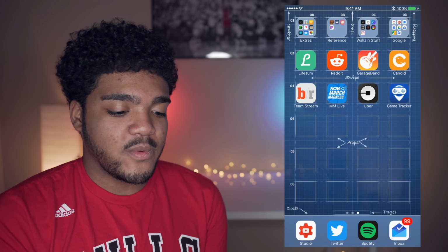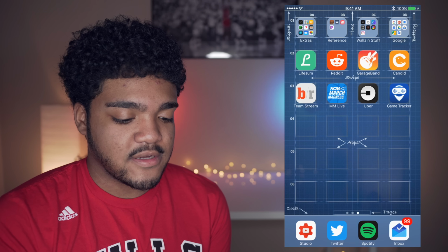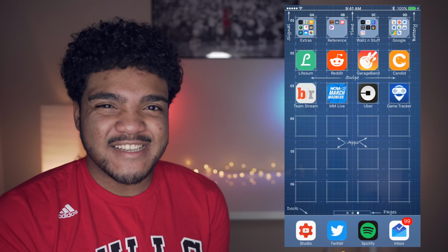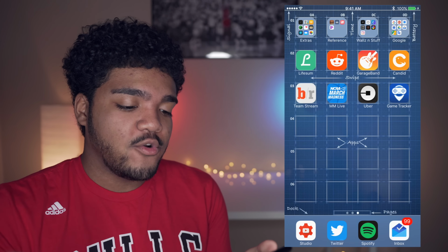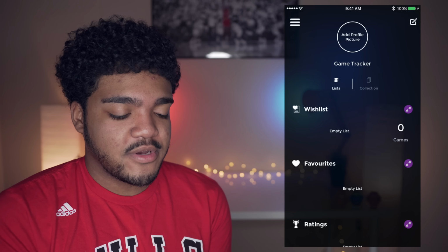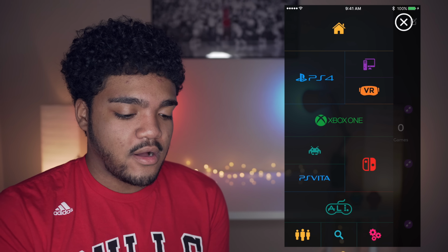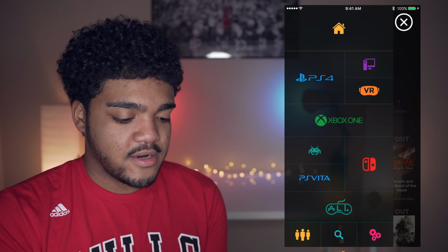And then rounding it out with the last row of icons here, I have TeamStream, Bleacher Report for sports and stuff, March Madness Live, yes, March Madness, still can't speak. Then I have Uber, you guys already know about Uber, and Game Tracker, which I've had for a year. This is a pretty cool application where you can check out all of the different game consoles that you may or may not have.